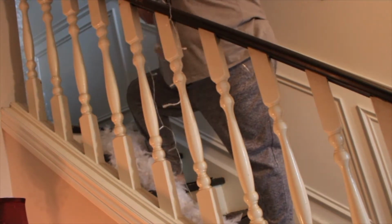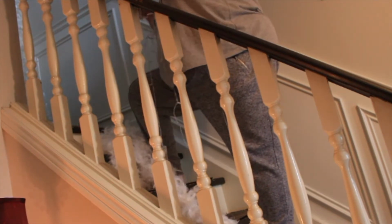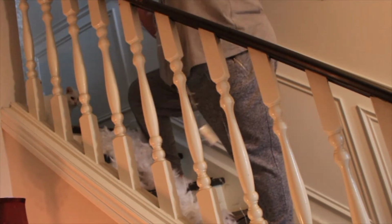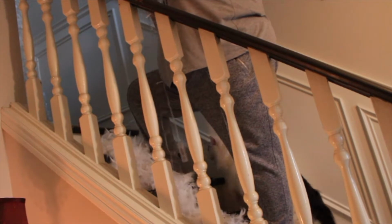Today I'm just going to be doing some more decorating with me for Christmas. So as you'll see, I'm decorating my staircase going up the stairs to my upstairs in my home. And I'm also doing the top of my bookcases when we get upstairs. And I'll take you around on a little tour as well. So I hope you like it.